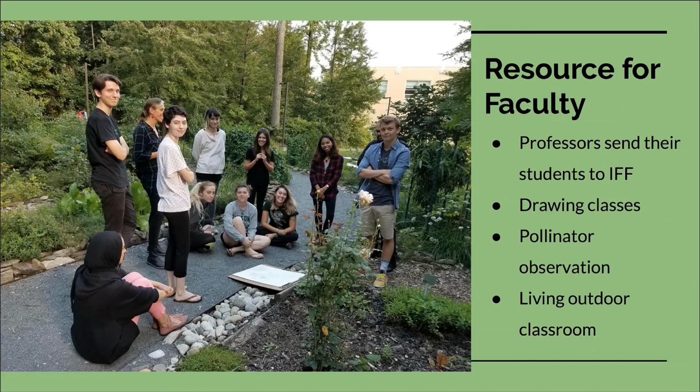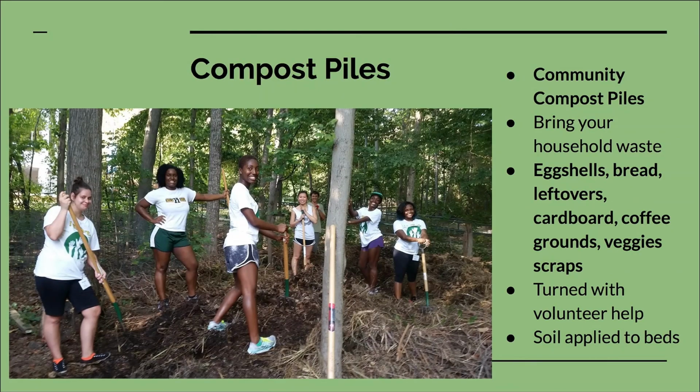Next slide, please. We also have compost piles at the food forest. We actually typically have multiple piles. So I separated one pile into 3. And so we have one big one and 3 tiny ones going right now. But typically we turn the compost every season.